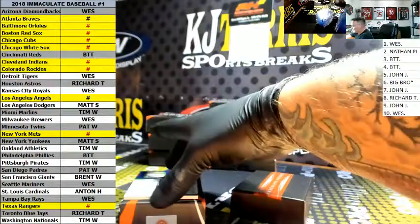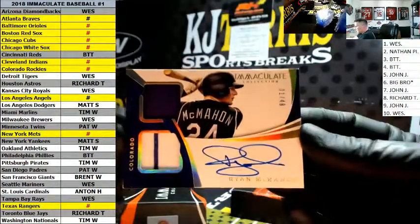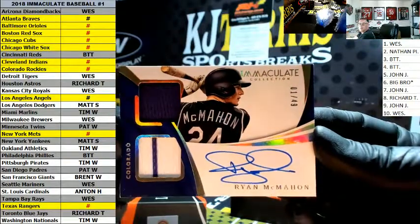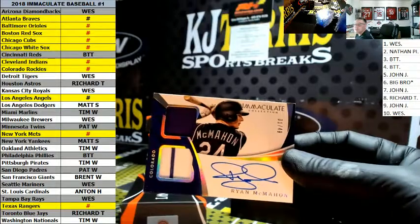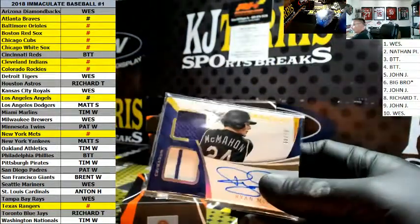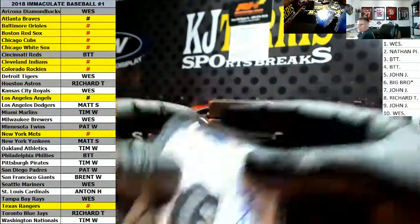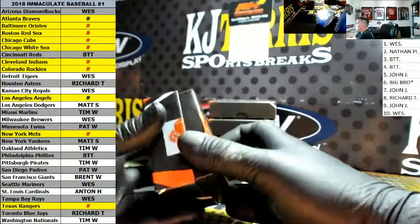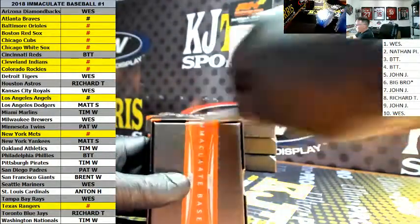That's very nice. And dual patch, rookie auto number 1 out of 49 for the Rock Pile, Ryan McMahon on card, too. Rockies are serial number 1 spot going out to West Side. Nice little on card action there, West Side. Pretty nice first box. I like it. Good start. Box number two.